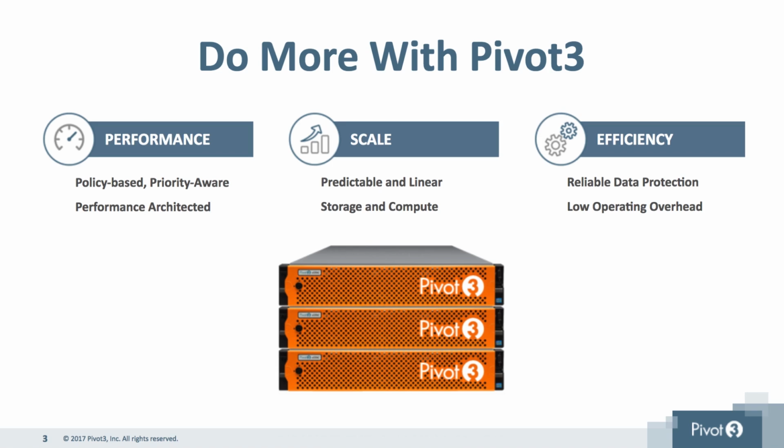A few of the different areas that we'll touch on in this presentation. One will be around performance and what we're doing with NVMe architecture and our hyperconverged data path, as well as the ability to manage that performance through policy-based quality of service. Another area that we excel in here at Pivot3 is scalability. We have some of the largest installations of hyperconverged infrastructure out there, and a lot of that has to do with our technology as it relates to being able to predictably and linearly scale both the storage and the compute, and in different dimensions there.